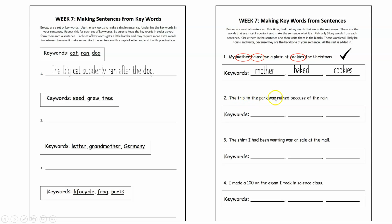The trip to the park was ruined because of the rain. Man. Okay, so what is this about? What is the noun that this whole sentence is kind of about? What's the subject here? Trip. The trip to the park was ruined because of the rain. So trip is very important because that's what this whole sentence is about. If we don't have that as our keyword, we wouldn't know what was ruined because of the rain, right? We would have no idea. So trip is your first part.